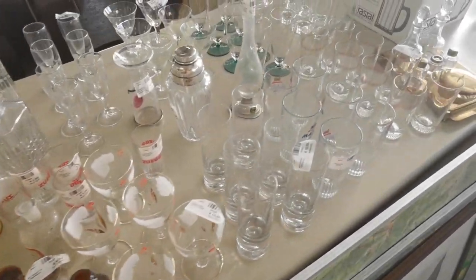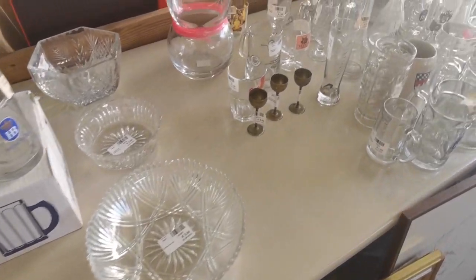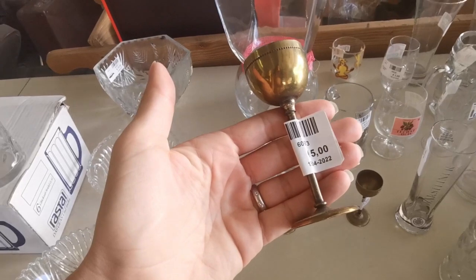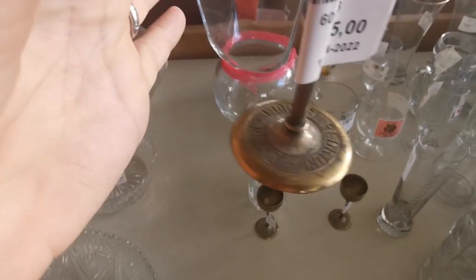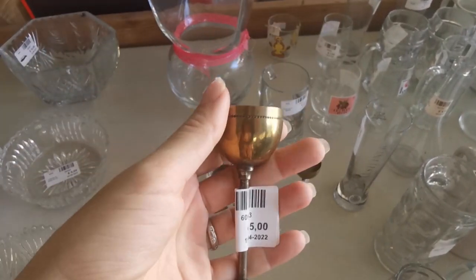You see this shelf half empty, but I remember that a few days ago it was stuffed with beautiful crystal glasses, and of course they are gone. I like these brass goblets. I've seen that online they resell for 30 euros each, and here they cost only 5.